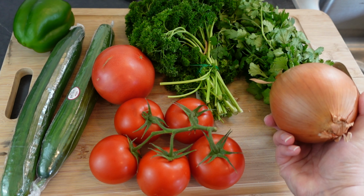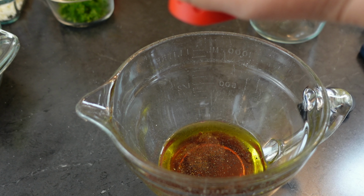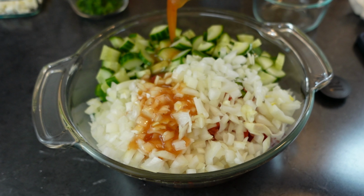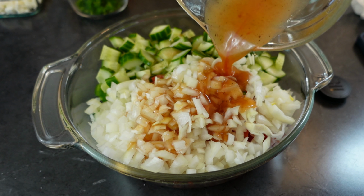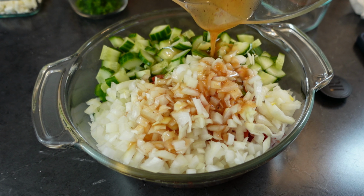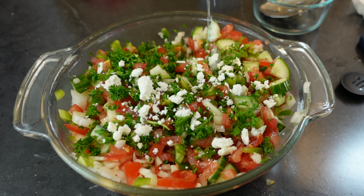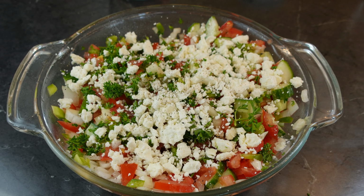You'll also need some onion. Along with the vegetables, I'll grind and add fresh black peppercorns and all-natural sea salt to taste. The delectable flavors of red wine vinegar and extra virgin olive oil are added to the salad marinade. We'll top it all off with crumbled feta cheese. I highly recommend seeking out authentic goat feta as used in Europe. Americanized cow feta just isn't the same.